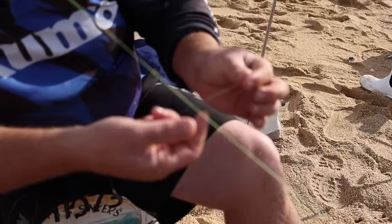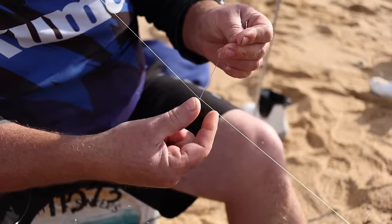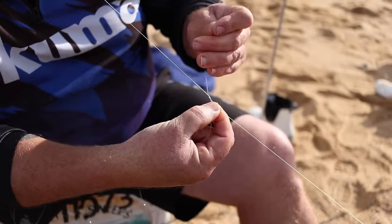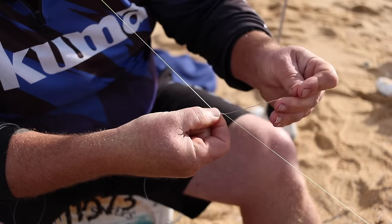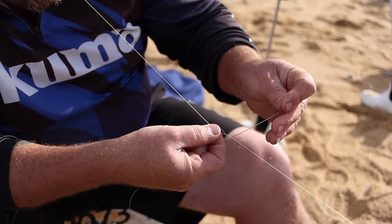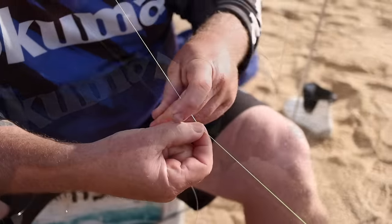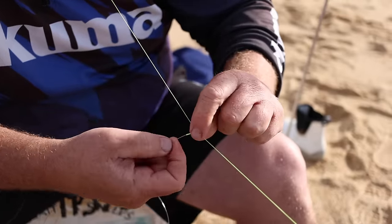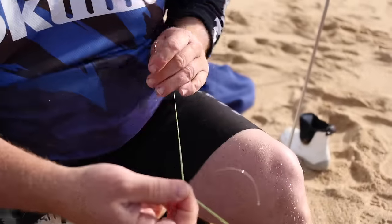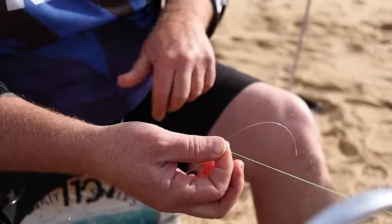Lead it over like that, pinch it, underneath, lock it, underneath, lock it. Underneath, lock it. Carry on like that 18 times. Alright, lock it, that's done. Now I can let go of it. Just hold it with your thumb and forefinger. You don't want it to unravel.